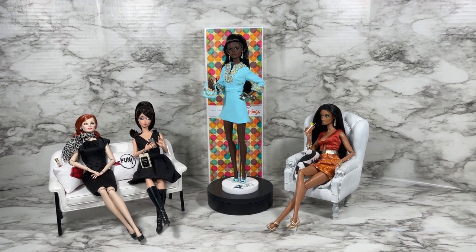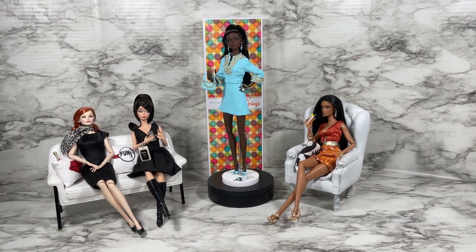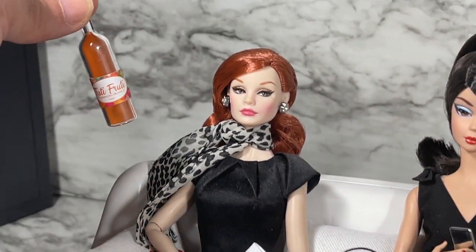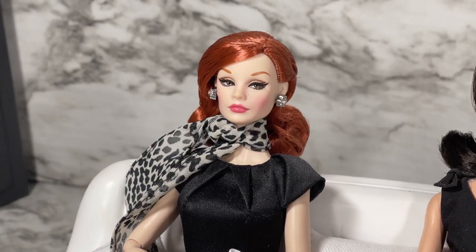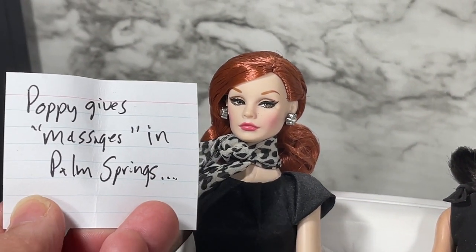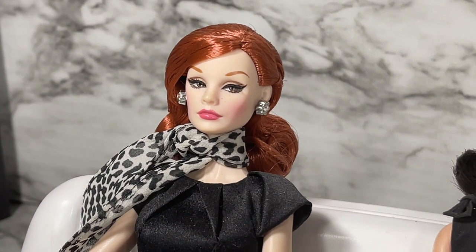Okay, panel, I would like to get your thoughts on Resort Ready Poppy Parker, part of the Poppy Parker in Palm Springs collection. Ginger, I'm gonna start with you. Hey, wait a minute. Shake the camera, lady. Get that. Ginger, care to explain? All right, Ginger, let's see your note about Poppy. And you say, Poppy gives massages in Palm Springs. Oh, no, she didn't!